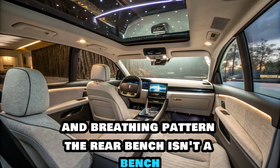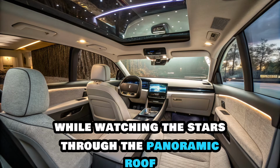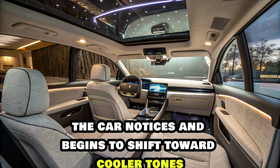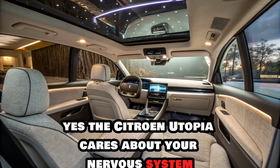The rear bench isn't a bench. It's a chaise long, curved and reclining, designed for two people to lie side by side while watching the stars through the panoramic roof. Mood lighting is adaptive, not just based on driving mode, but your heart rate. If you're tense, the car notices and begins to shift toward cooler tones, lowers ambient noise, and even plays binaural sounds to help calm your mind. Yes, the Citroën Utopia cares about your nervous system.